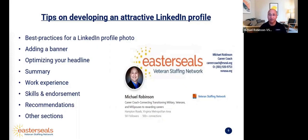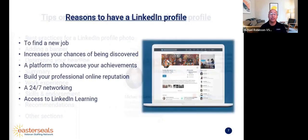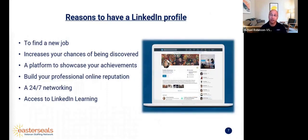Before we go into all of that, though, here are some reasons why to have a LinkedIn profile. One, it could help you find your next job or your next career move. It also increases your opportunity to be discovered by employers who are looking for people that have your talents. And it's a platform to showcase your achievements. You can also build a broad professional reputation and network. And let's face it, it's on 24 hours a day.